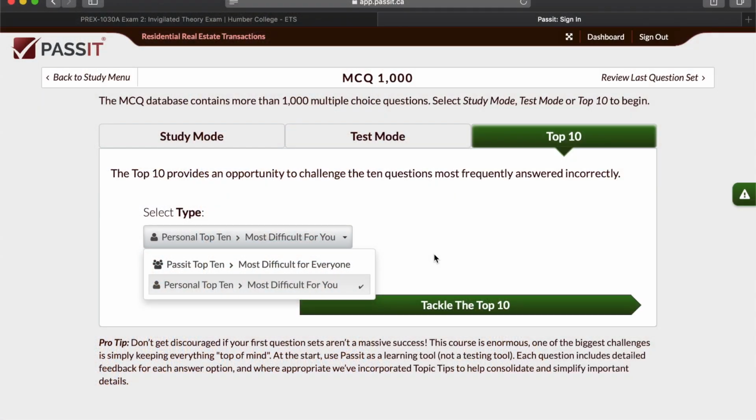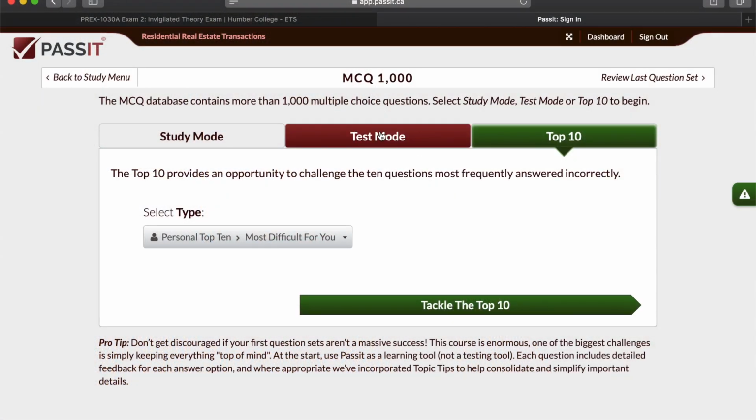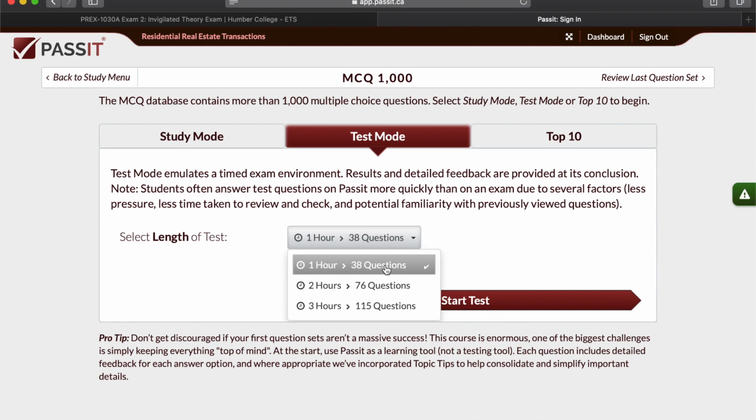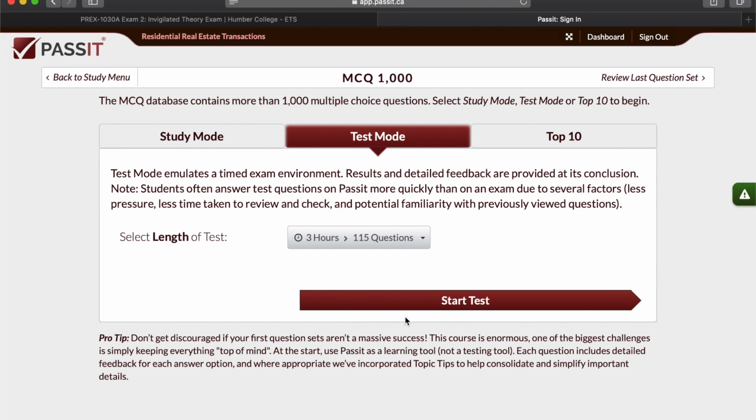Once I did that and I was scoring above 75% on all the modules, that's the time, which is really the day of the exam, when I went and did my practice exam. So you'll go to the multiple choice questions, and here is the test mode. You can do 3 methods: 1 hour test mode with 38 questions, 2 hours with 76 questions, or 3 hours with 115 questions, which is the most similar to the exam.